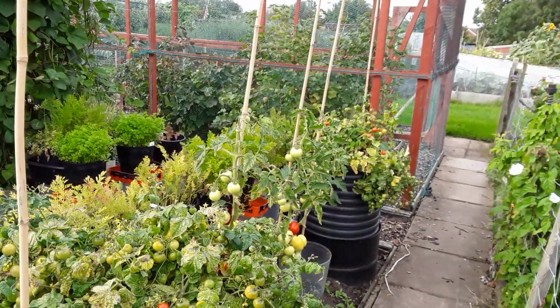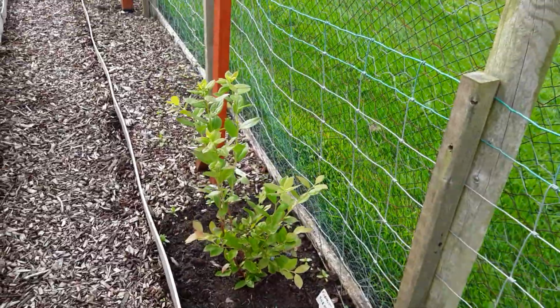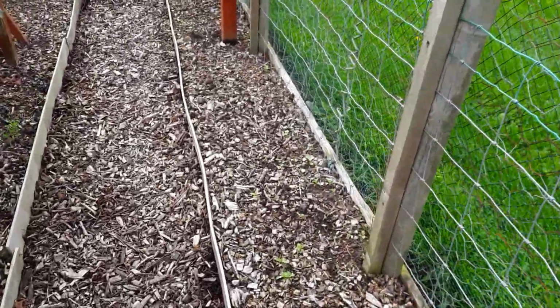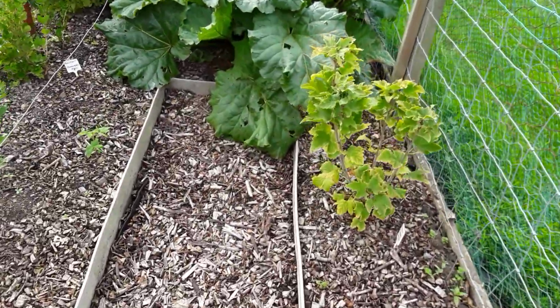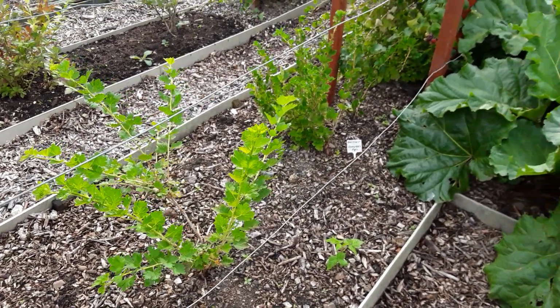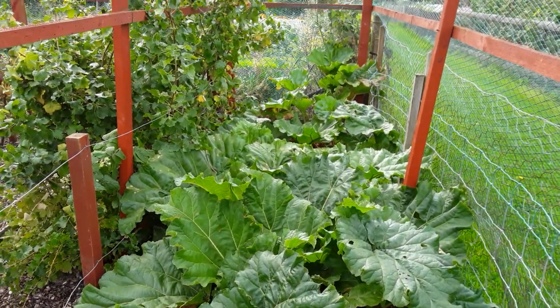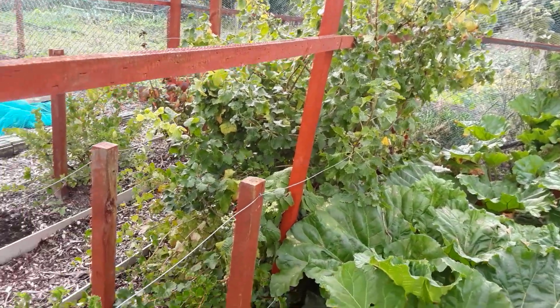Let's go and have a little look in the fruit cage. The new blueberries are putting on plenty of growth, so that's hopefully where we'll get the fruit next time. I've got a space here for another gooseberry. Again, look at the growth on that. Rhubarb, all going to die back now, putting the goodness back into the crowns. I've got to sort this out here, it's a mess.